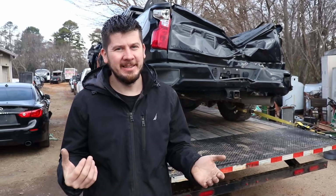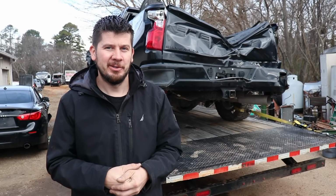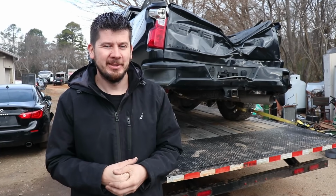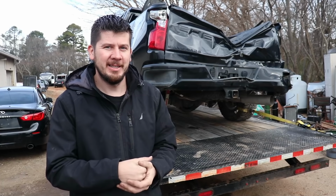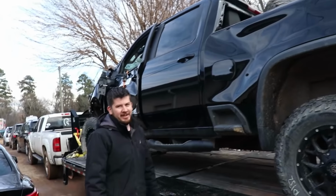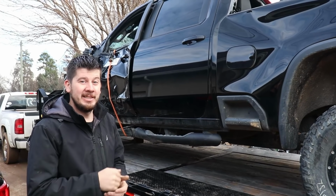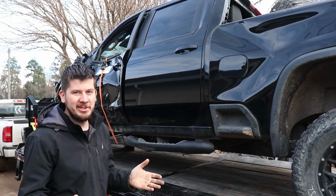I'm super excited because this is hopefully going to be the new shop truck. After all the work is done to it, it'll be a little upgrade from our other Duramax to the new Duramax. Let's check it out. We're going to start with the best thing on this truck right now, which is this door. This door has no damage that we know of.